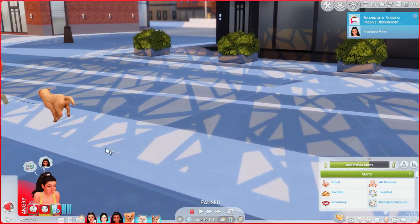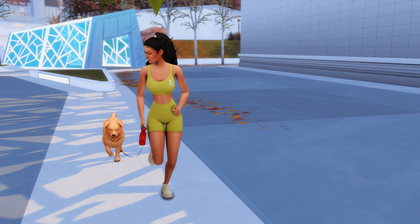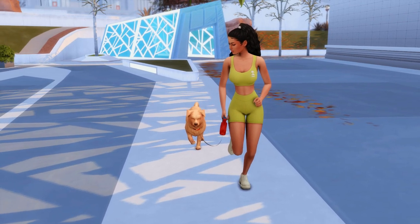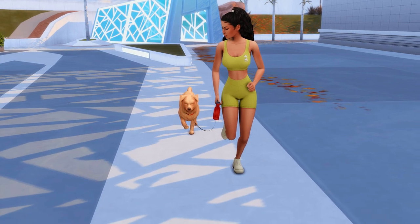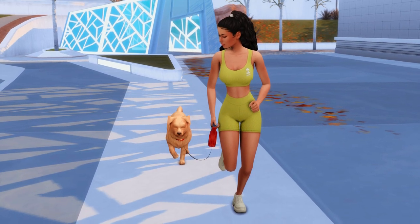Bandit is so happy though. Guys, look how happy Bandit is, and look how mad and irritated Anastasia is. That's crazy. Guys, this is hilarious. Anastasia's like, I want to go back to my brand new apartment. I don't want to be outside jogging. I think it's because she has the homebody lifestyle or something.